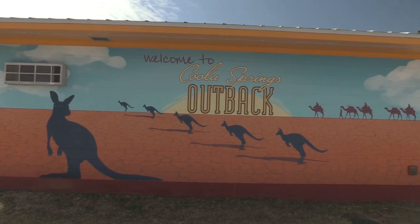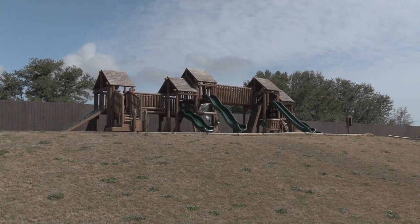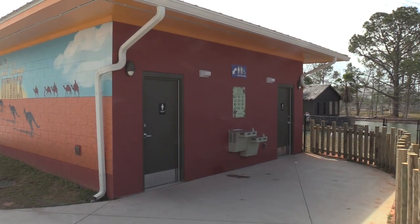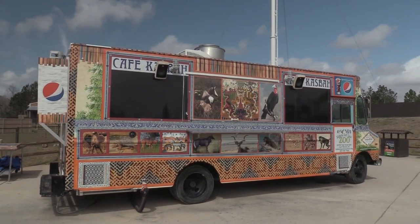Alright, cool springs out back. You have another playground here, a little bit bigger than the other one. Lots of slides and stuff for the kids to climb on. You do have a restroom location right here. They do have a food truck, which is not open at the moment. Not sure if it'll be open today.